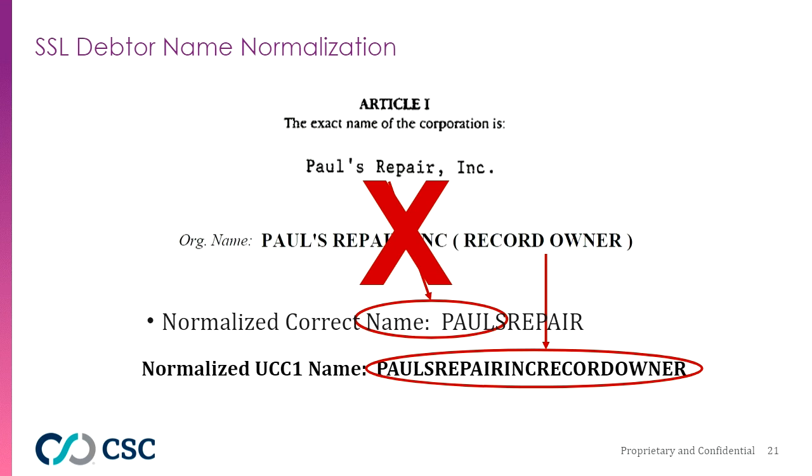Now, there are certain examples where certain states will normalize the name of the debtor upon recording. In this slide, you can see an example where the filer had entered in the correct name, but the state had normalized the name upon recording the filing.